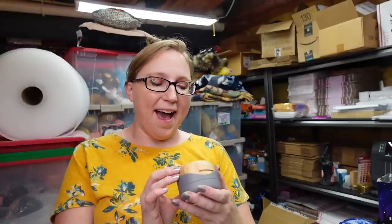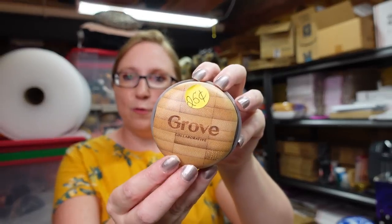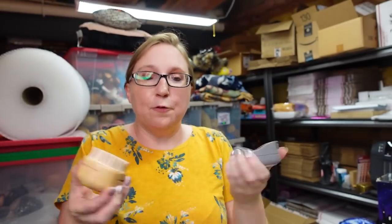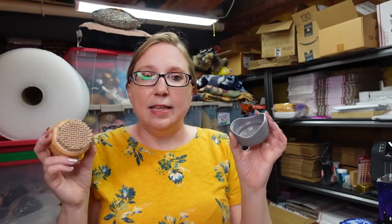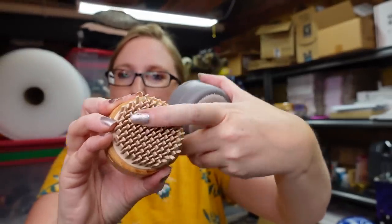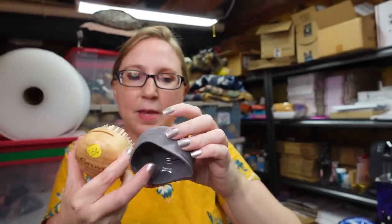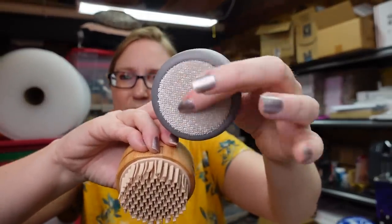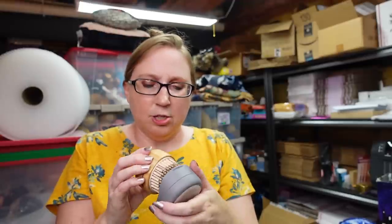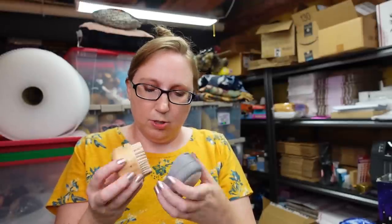I got this at a church rummage sale. This is just stuff that I'm keeping for myself. This is by Grove. I paid 25 cents for it. I'm not entirely familiar with the Grove products, so if anyone recognizes this, let me know what exactly it's used for. The bristles here are made of a rubbery material, and then there's a real soft fabric on the bottom.